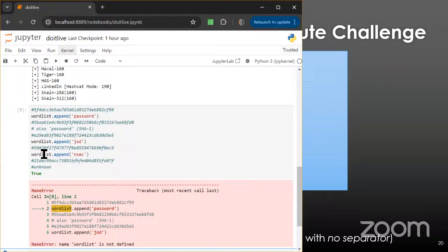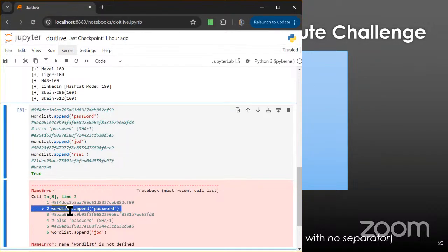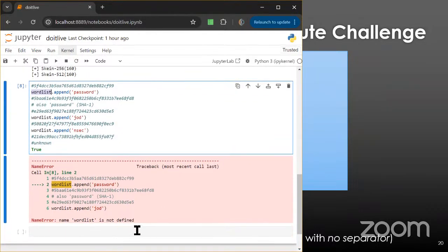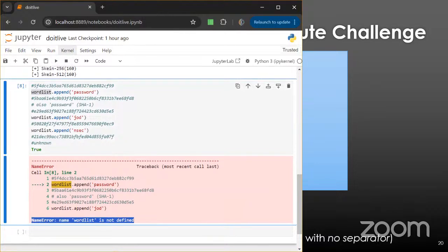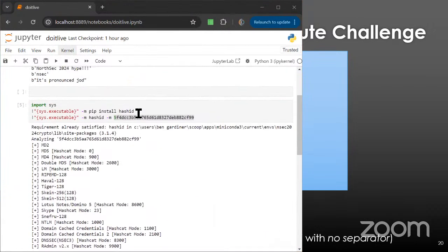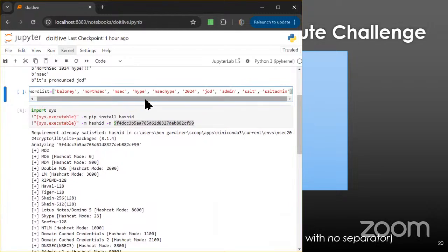Oh yeah, I forgot to build my word list. Okay, so this is what happens with Python. If you're in a Jupyter notebook, you run some code, the errors show up in red. And it's reminding me that I didn't build my word list, which is a reminder to you, you should be building your word list. So what words have we encountered already? We've seen baloney, NorthSec height, NSEC height, 2024, JOD admin, salt admin. These have all shown up in the challenges and the Easter eggs so far.